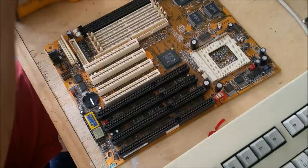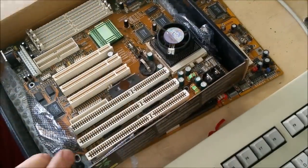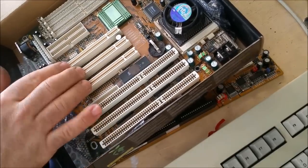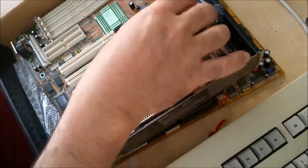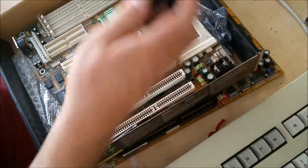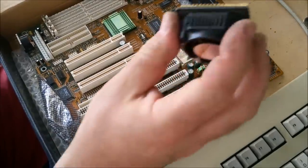So that means I've got this one here, this board. And that's a much healthier looking board. We've got the three ISAs and three PCIs. Quite unusual to have white ISAs, they're normally black. And of course, we've got the chip there. Where's the little knife? And that's our 233, which will run at 200. I think it's, yes, that's 233.